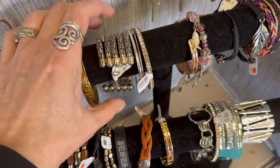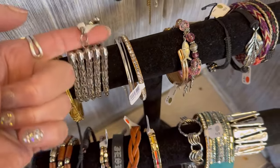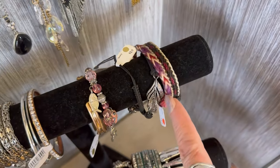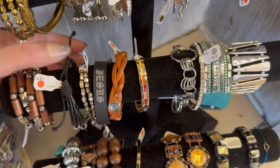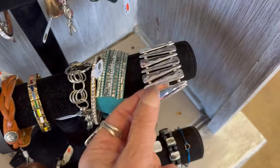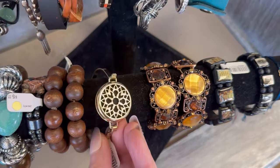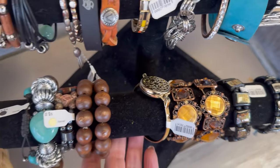Let's see. That's interesting. $2.99. That's kind of interesting, isn't it? That might be vintage. That might be horsehair. See those sold at the Western stores. Okay, these are all kind of new things or hand assembled. That looks like you could put a perfume cloth in it. Do you smell good?